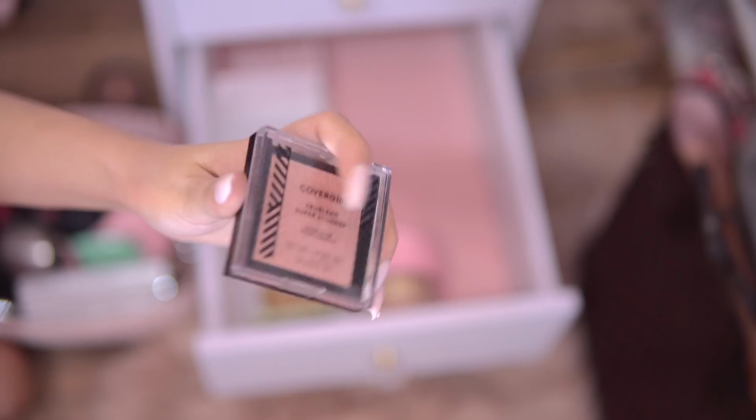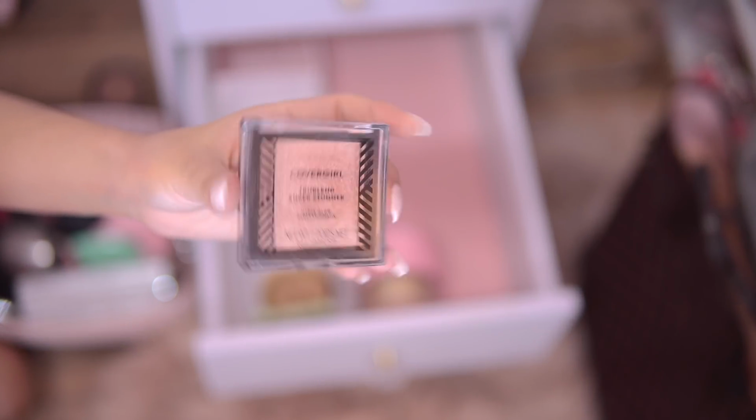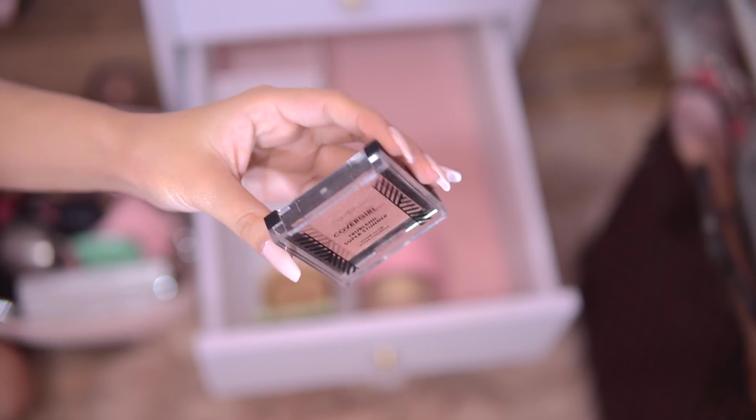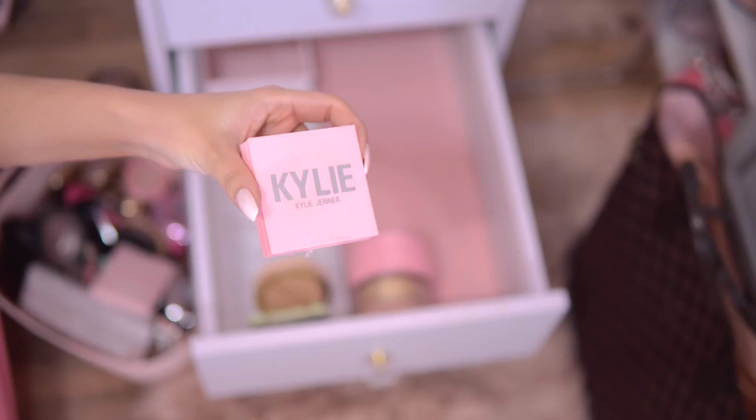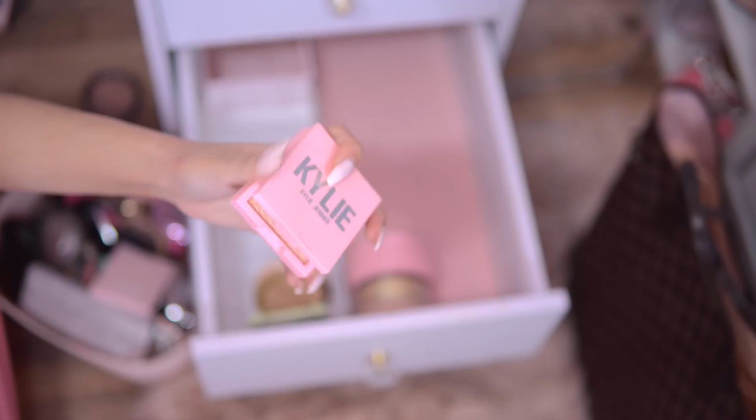I have another one of those CoverGirl highlighters. This one is in Rose Quartz. I am gonna declutter this because I've had it for like 5 years and it's very expired and it's gotta go. Here is Kylie's new highlighter. This is her new formula. This stuff is so good. I'm gonna go ahead and keep this.